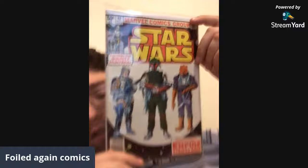With that being said, I'm going to throw out my last big banger, the biggest banger this week, Star Wars number 42. First Boba. This actually just came fresh off the press. This is going to CGC. I already have the packing ready. I already have the label ready. But biggest banger.